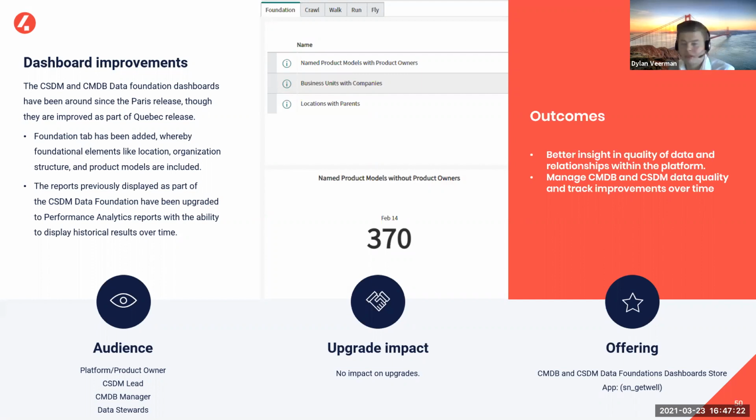Next to that, also the CSDM dashboard that gives you some detailed information on remediation activities that could be performed. Well, this all leads to better insights in quality of data and relationships within the platform, and it allows you to manage CMDB and CSDM data quality and track the improvements over time. The only thing you need to do is request it via the ServiceNow Store app, and it's also free to install. The same goes for all the other things related to this highlight update from my side. And if you have any other questions, feel free to contact me.